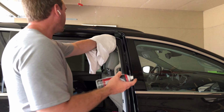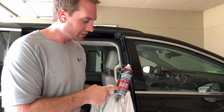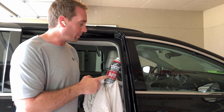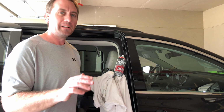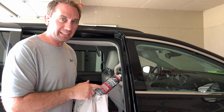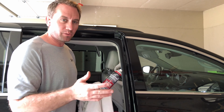The only watch out for this silicone spray, body shops absolutely despise this stuff because if you go to paint and this is anywhere on what you're painting, it will fisheye the paint like crazy. So if you plan on painting something, do not use this. Stay away from it. But otherwise, you're good to go.